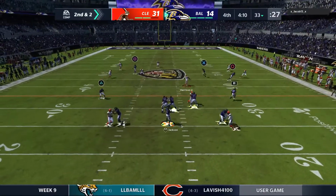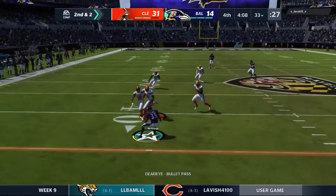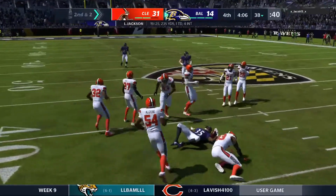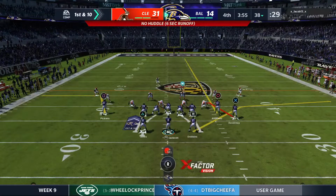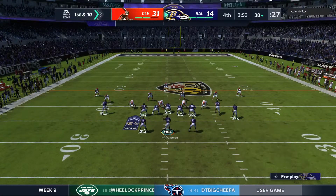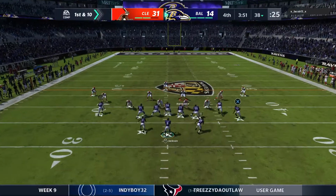Looking to throw again on 2nd down. Jackson. And Jones has it over the middle. And he'll be brought down shy of the 40 at the 38-yard line. So here's a 1st and 10 at the 38.